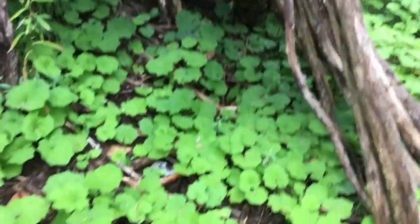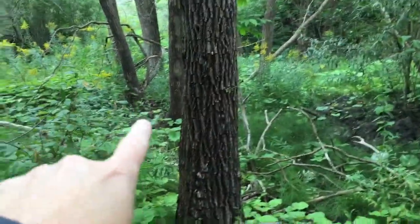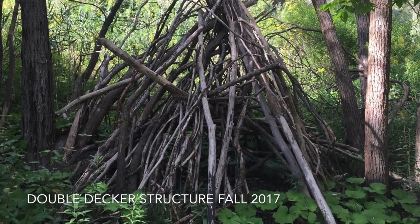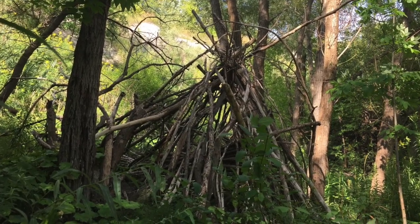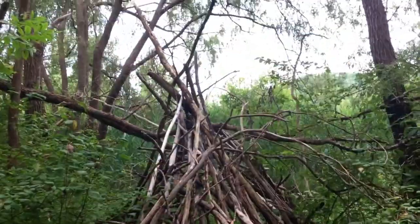There used to be the double-decker structure back here. Look, none of this has been trampled on. Now, where was the double-decker structure? It was like right up here, or here. And it's now completely gone. Holy, I can't even barely recognize it here. And last time I was here, there was an old shoe I found here. Look at this. Holy moly, this is brand new.